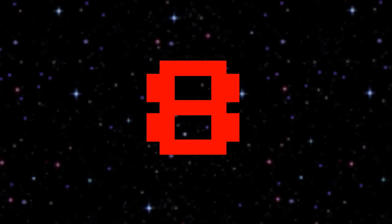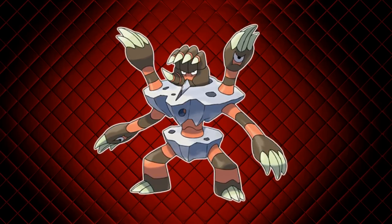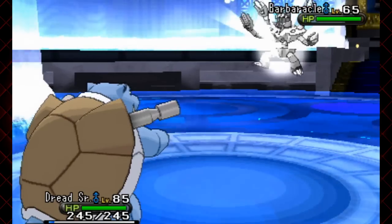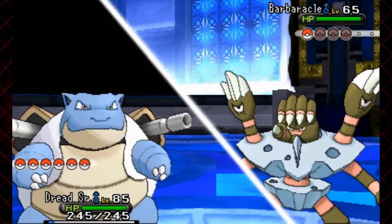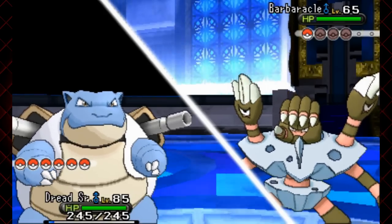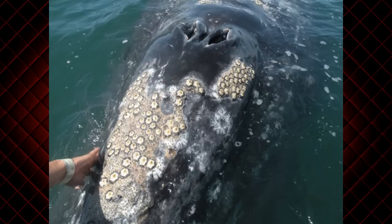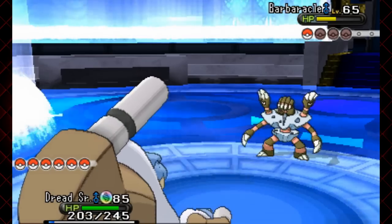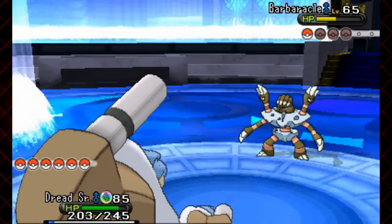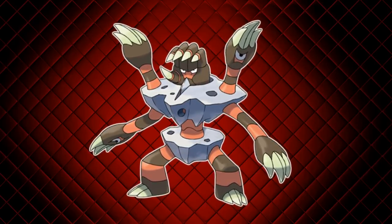Number 8. Barbaracle. Did I say that right? Visually, there's a lot going on with Barbaracle, and none of it is good. In the ongoing tradition of these games being required to make a Pokémon after every plant and animal in existence, Game Freak decided we needed a barnacle Pokémon. You know, those little shits that get stuck all over everything in the ocean. Those things that barely seem like they're alive because they're pretty much just little rocks. I'm sure you can see now why we needed a barnacle Pokémon. But we're here to talk about shitty designs, not shitty ideas, right? Well, this one just happens to be both.